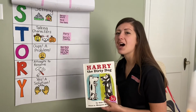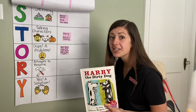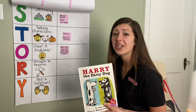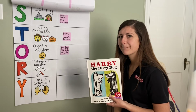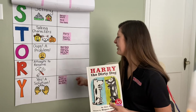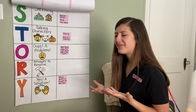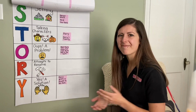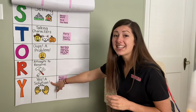Are the attempts to resolve? We already got those all down, all the different ways we saw Harry trying to solve his problem. Until finally, yes, a solution. How did Harry solve his problem? You got it. Harry gives the brush to his family. So he tried a couple different things, but at the very end, he had to give the brush to his family so they could wash him and see who he was. All right, we have one more book this week to do with our Yes, a Solution.